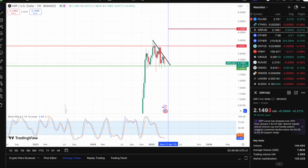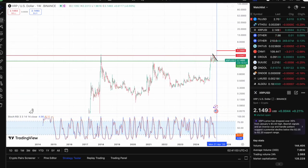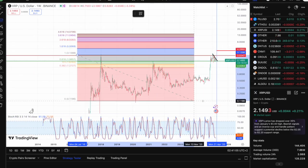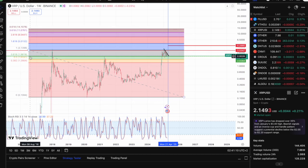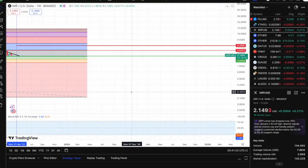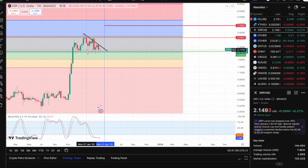Taking it from the weekly though, if you guys notice, we do a Fibonacci retracement here from the top to bottom. We actually bounced off the 0.618 Fibonacci level, which is around $2. Again, that is the golden pocket, and that is the floor. There's also a previous high right here in the 2021 bull run. So that's important to note too. We have massive, strong support on this level that we're bouncing from right now.